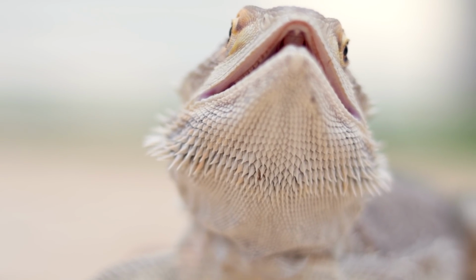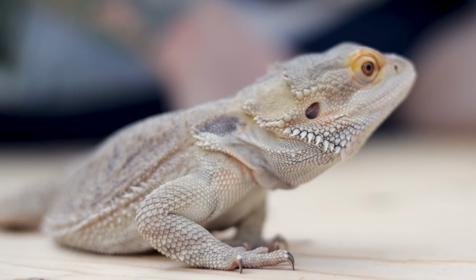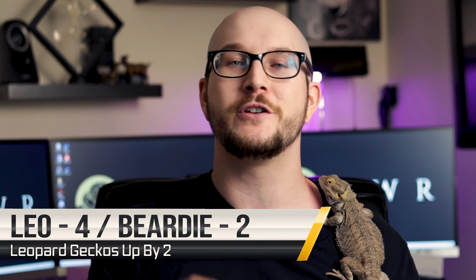Now, Diamond, it's kind of cold in this room, so he's not really moving around. But if we were in the sun, he'd be looking around, and there'd be flies buzzing around, he'd be trying to catch them. Leopard geckos are cool, but bearded dragons, in my opinion, there is no way I could even come close to tying this or giving it to the leopard gecko. Bearded dragons are so much more fun. They have much more personality, in my opinion. I love these guys. This is a very clear win. 2 points for the bearded dragons and still 4 for the leopard geckos.